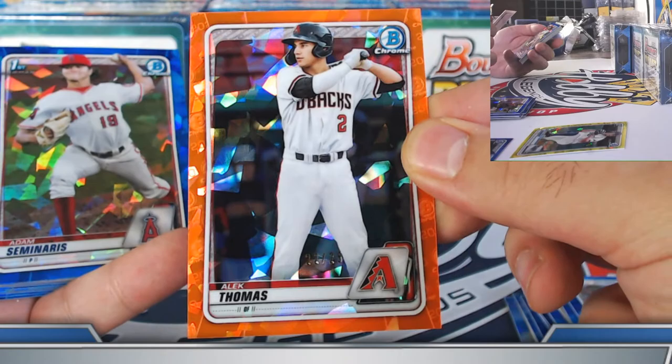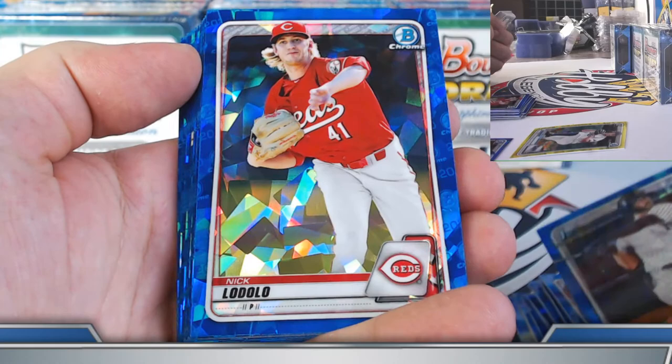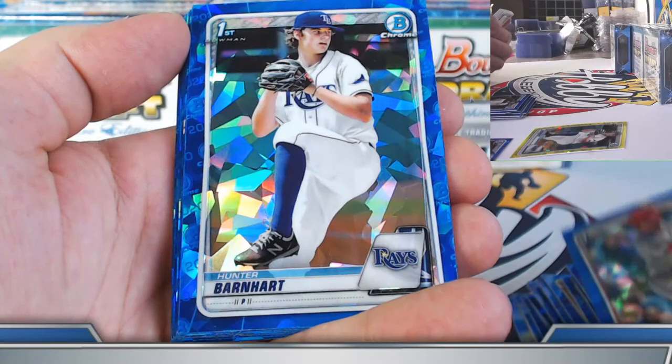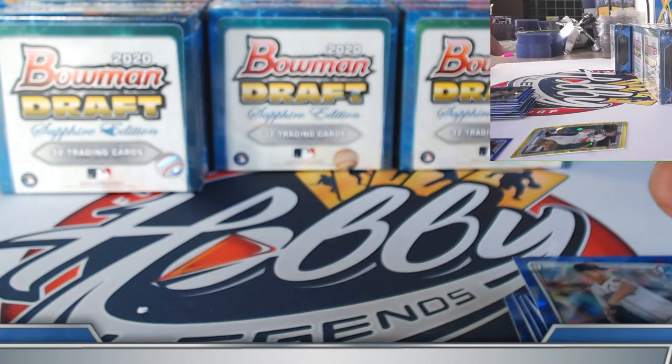Very nice. Seminars, Jimmy G. Austin Wells first. That's weird. I don't think I've seen the sequence do that. That is weird. We just started and ended there. Lodolo, Wells. Lodolo, Wells. Blakely, Barnhart, Cantillo, Hosey, Young, Sammy Infante, Isabel, and Phillips. I'm going to think about that. Have I seen guys double up on sapphires within a pack? I don't think I've seen that before. That's weird.